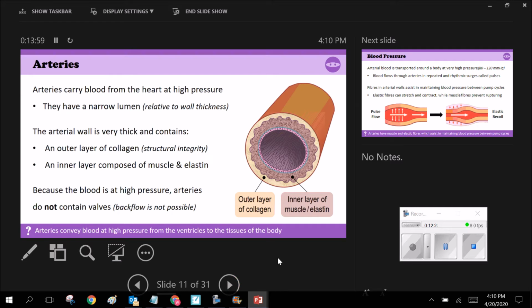So arteries, as we said, are really high pressure. If you look at them, they're composed of a really super structural integrity molecule called collagen. And the inner layer is composed of muscle and elastin. So we can see those muscle fibers that we're used to seeing, those sarcomeres, are going to be in there. And elastin is just going to help them to be better able to bend under pressure rather than snap.